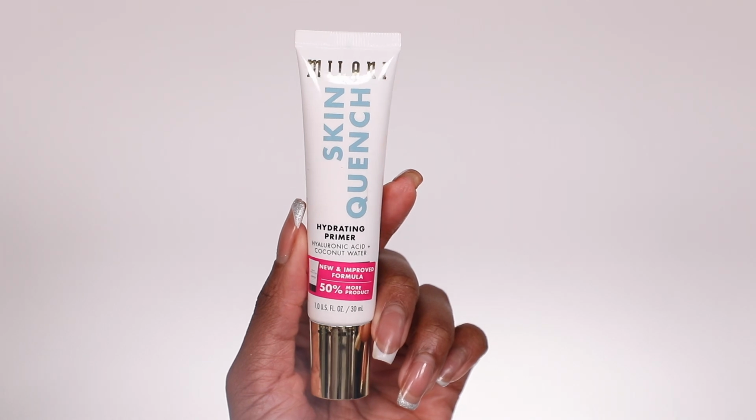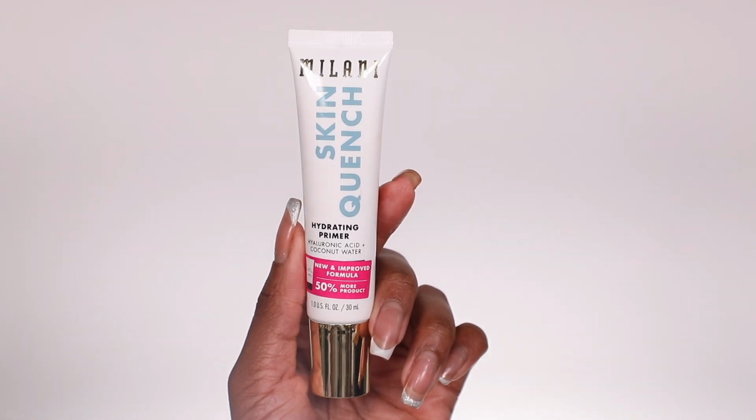Now it's time to prime our face for foundation and all that good stuff, so let's go ahead and get into some primer. My skin's been feeling a little bit dry since we're still sort of in winter, and I wanted something hydrating, so I'm taking the Milani Skin Quench Hydrating Primer, and I'm just gonna apply this all over the face. Not to worry if you don't want a hydrating primer, because Milani does have a few different types of primers that they offer, so feel free to go check out the other ones and pick the best one for you and your skin.